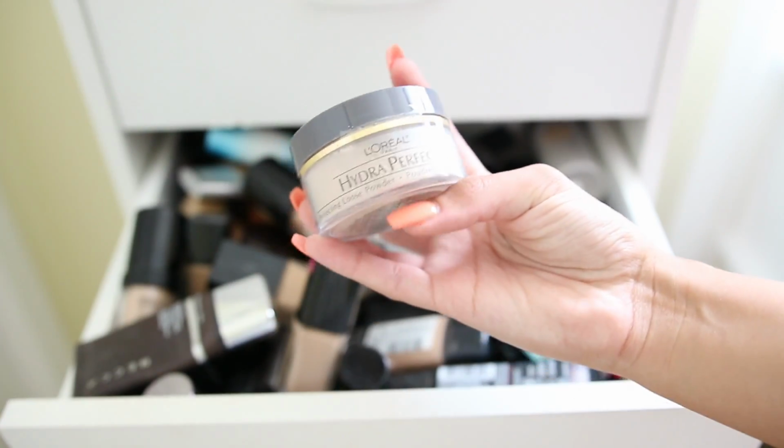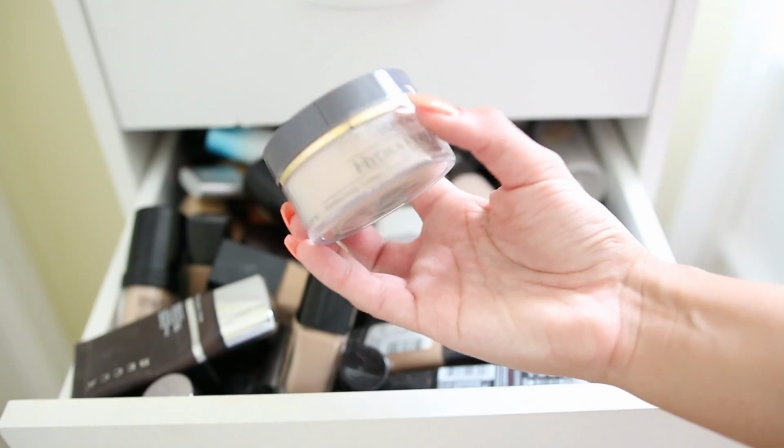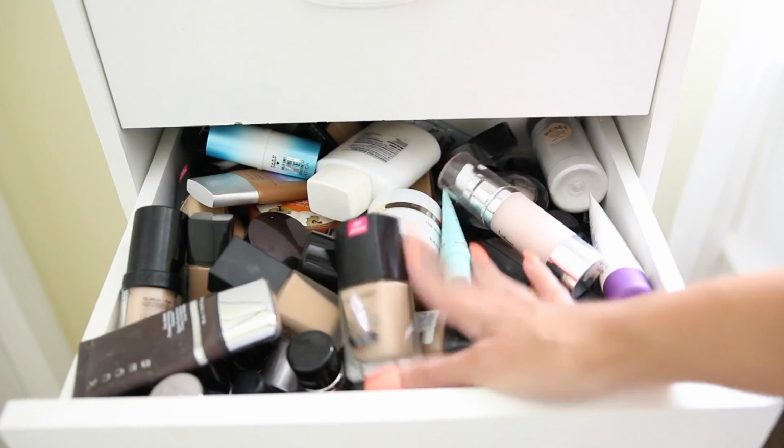This L'Oreal Hydra Perfect loose powder is actually also really, really good. It reminds me of the Cover FX loose face powder, which is one of my favorite high-end ones. So this I'm keeping. So much stuff.